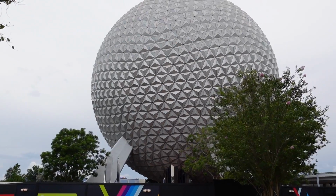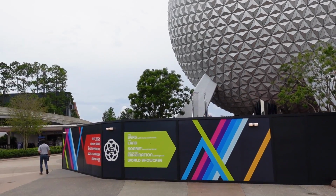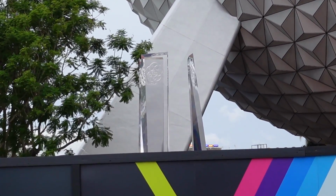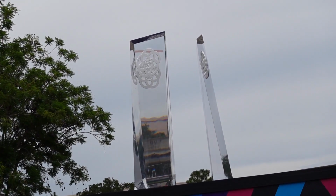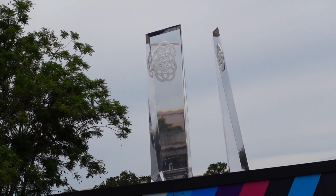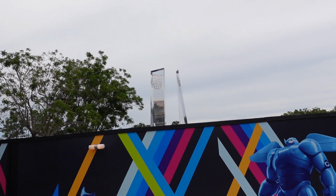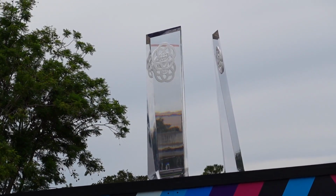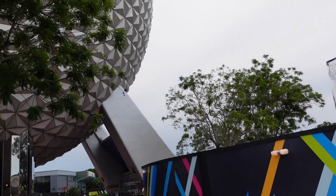Let's head inside. So here we are, we've made it into Epcot. We're headed back. You can see the spires right there. Those are acrylic spires that are in the center of a fountain just underneath Spaceship Earth. So just a little bit of history. These acrylic spires were actually part of the opening of Epcot. This is the original fountain design from when Epcot first opened, and the spires were removed when the Leave a Legacy monoliths were installed around the year 2000. And now they are back, bringing us back to opening year of Epcot, right out in front of Spaceship Earth.